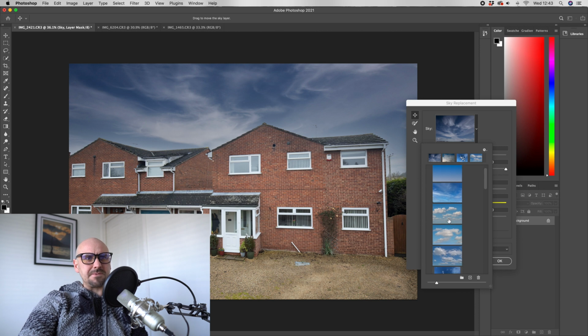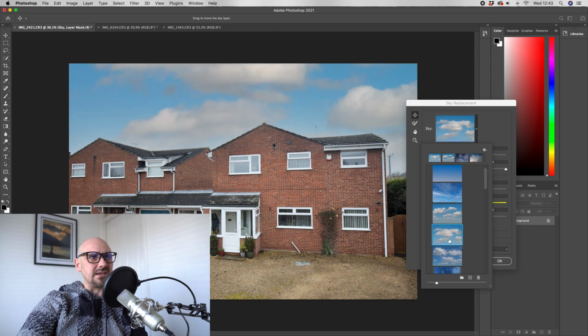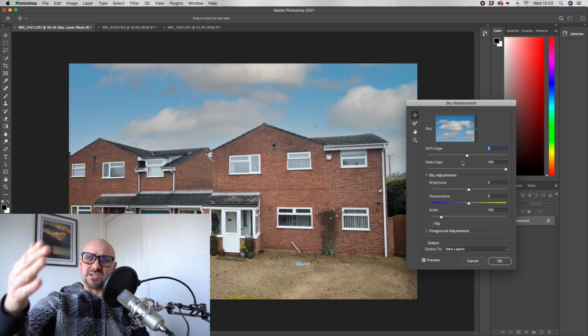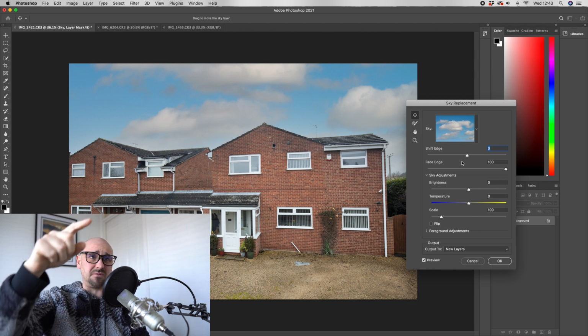But for the purpose of this, I'm going to choose this one or this one, I think, just because I think I quite like this one because it doesn't really detract. It doesn't look unnatural, and it's crazy that these raw files, or whatever files they are, are inbuilt into this software.